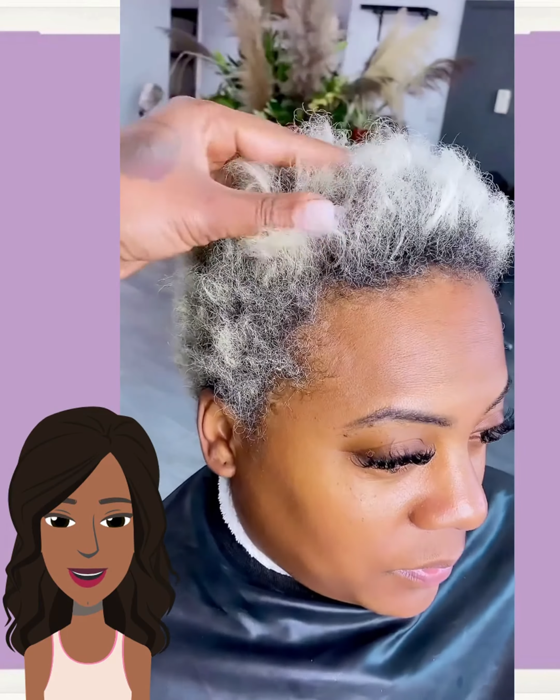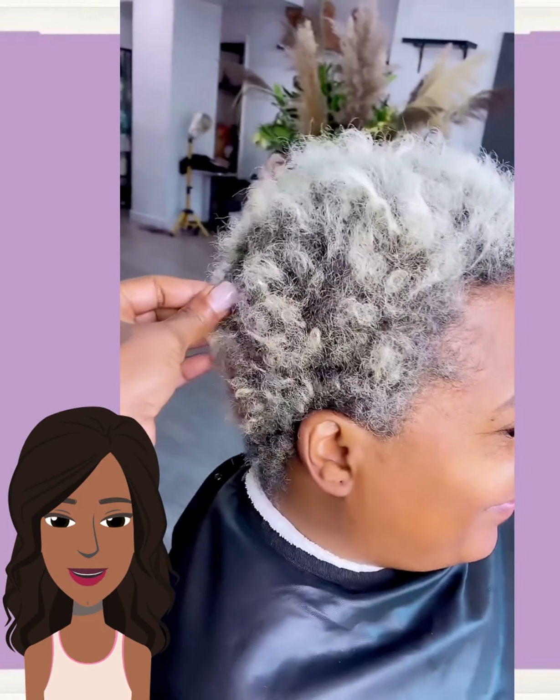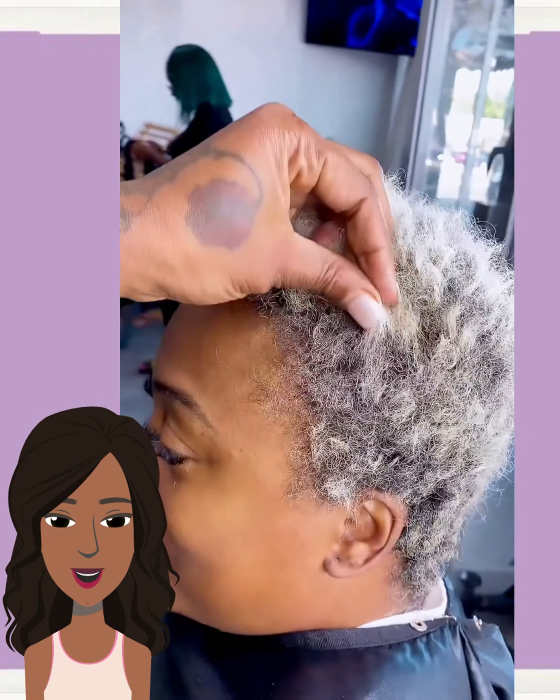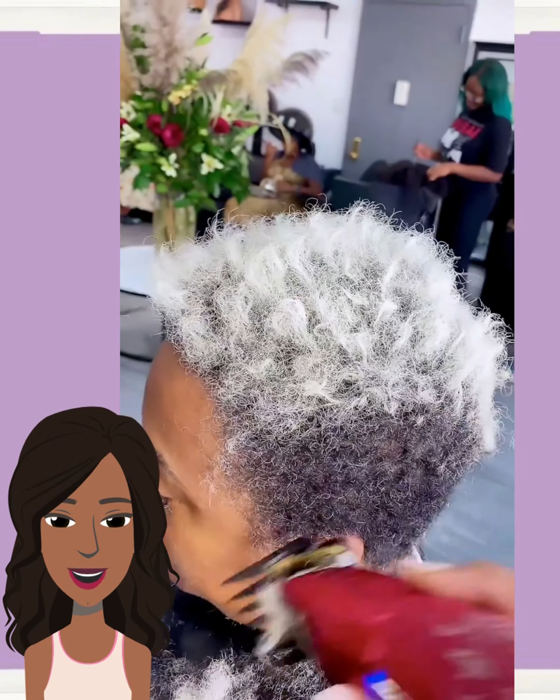Hello everyone. So today we are going to slay this season with these gorgeous fall hairstyles. First up, we have a hair transformation.